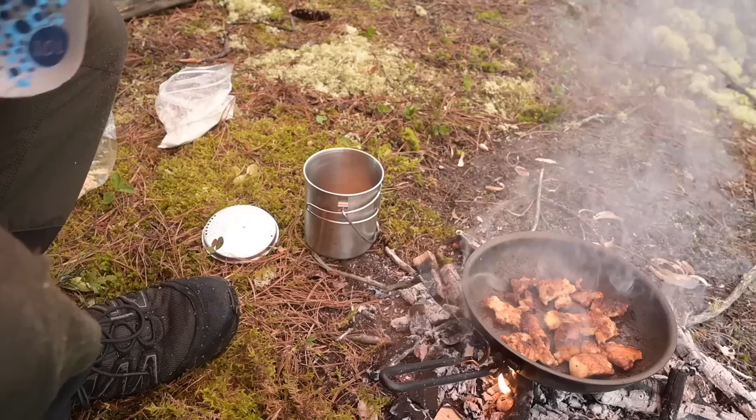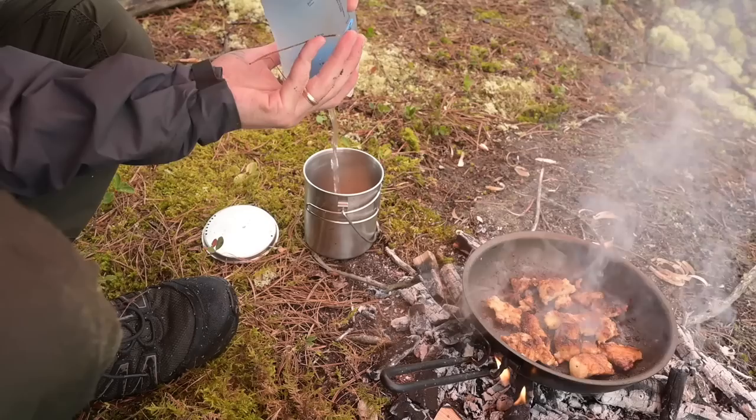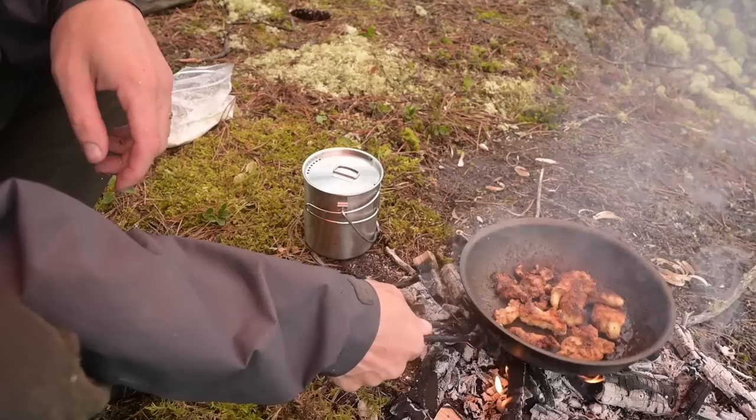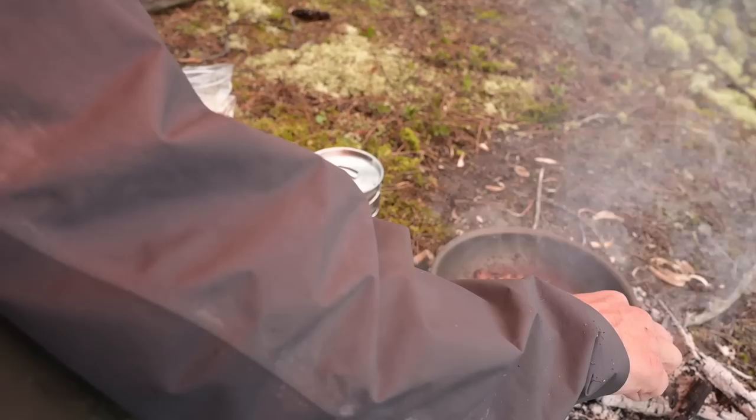I'm going to just let it soak for a minute while this cooks, because I don't have enough room on the fire for both. I don't want to build a large fire. There we go. These are just about done, I would say. Maybe not that one. Yeah, it's just about done.